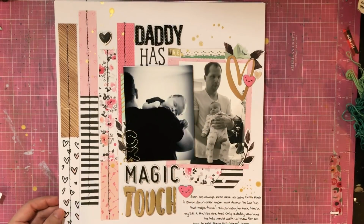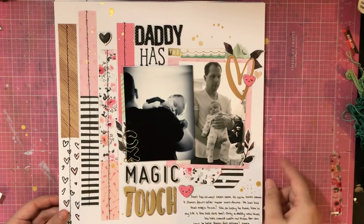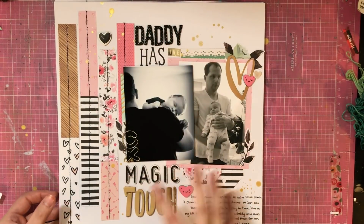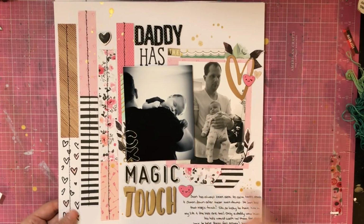The way I had placed my 6x6 was just cutting little strips and stitching it together in a fun pattern. The title spreads across the one photo and then layers into the next. So I like that, and I added a few tags.